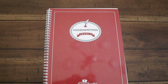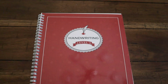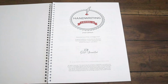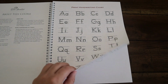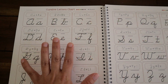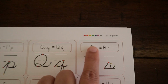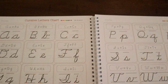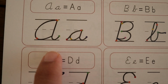Okay, you guys, the first thing I want to show you is the level 3 handwriting. This is what we're using for handwriting from The Good and the Beautiful, and level 3 is where they introduce cursive. So here's a printing chart, and then here is a cursive letters chart. The way The Good and the Beautiful teaches cursive is they go through the colors of the rainbow, so red, orange, yellow, green, blue, etc. And you can see here, they just need to follow the colors.